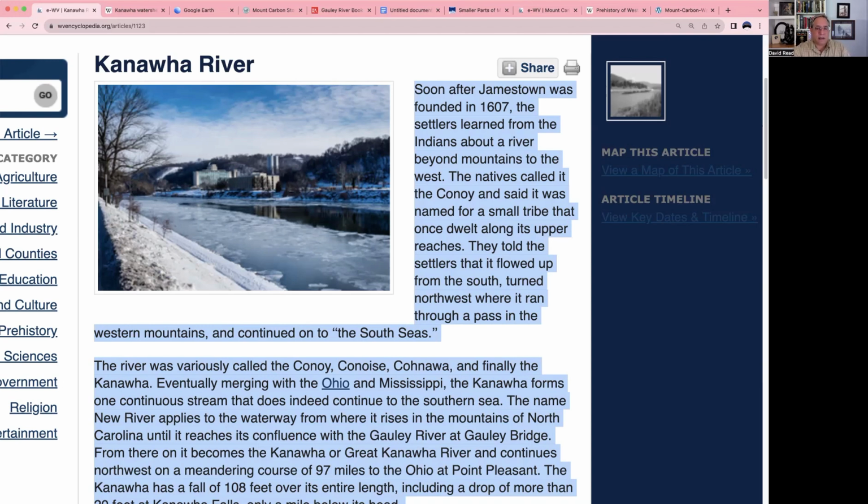The Kanawha River is very important for a couple of different reasons. One of those reasons is that it provides a pathway or easy passageway through the Appalachian Mountains. And because of that, it's geographically very important before modern times. Now, when the first settlers in America came to Jamestown in 1607, as it shows here on the screen, they were in Virginia.